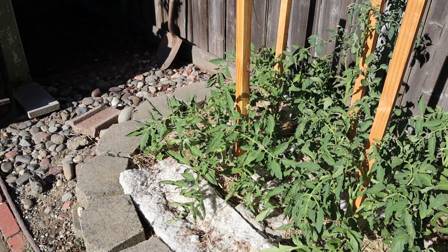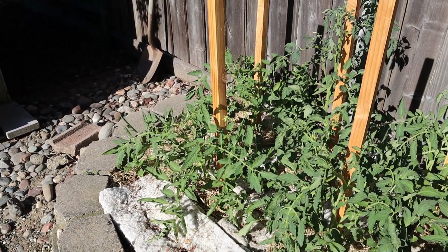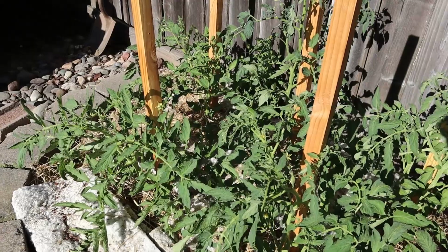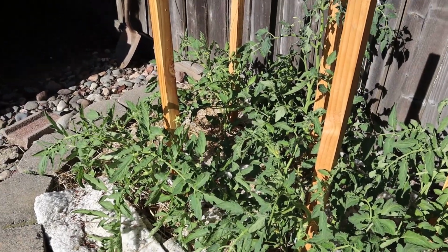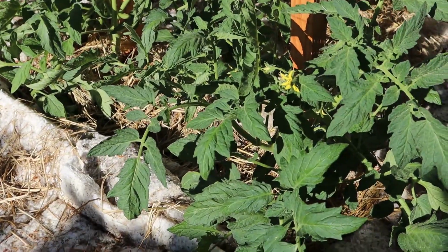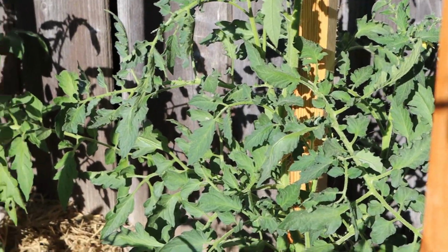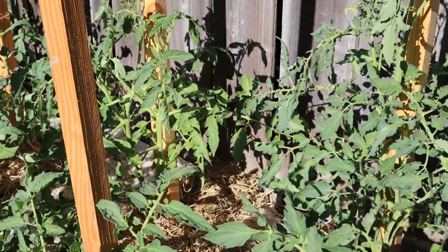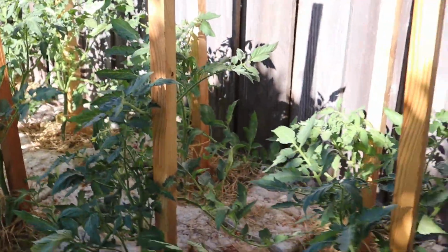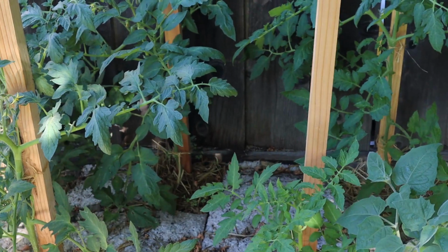Well, I'm over at the neighbors taking a look at my tomatoes, and they are doing so well. These are the determinate tomatoes. So they'll get a little bit bigger, but I can already see some have tomatoes, and a lot of them already have flowers. You can see here, this one getting some flowers. And you can see they do get some shade, but they're still doing good. These ones over here that are more in the shade aren't doing as well.